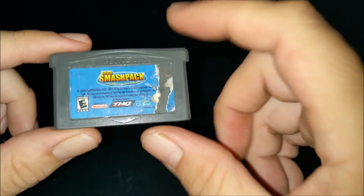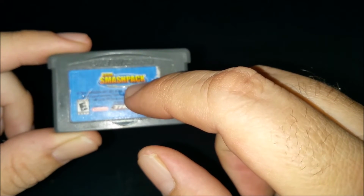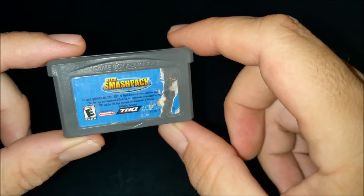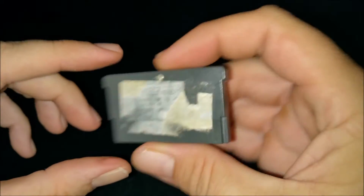I'd never actually played this before. I didn't even know what games were on here prior to buying it. I just knew that there was probably an assortment of Sega games on here. I was guessing Genesis, which turns out to be the case. But anyways, like I said, you can see it's in pretty bad shape. Also, there's some gnarly labels on here and stuff.